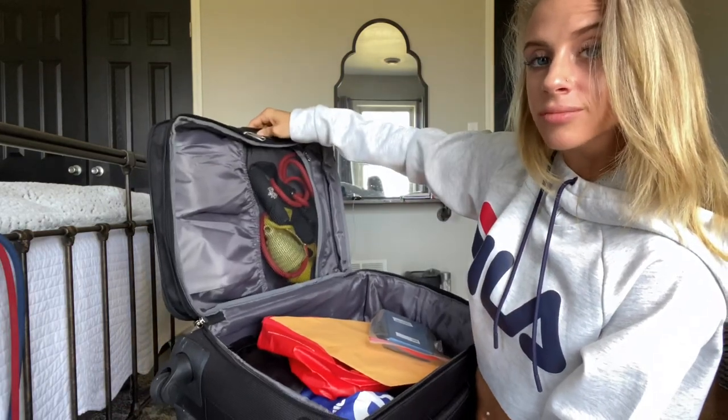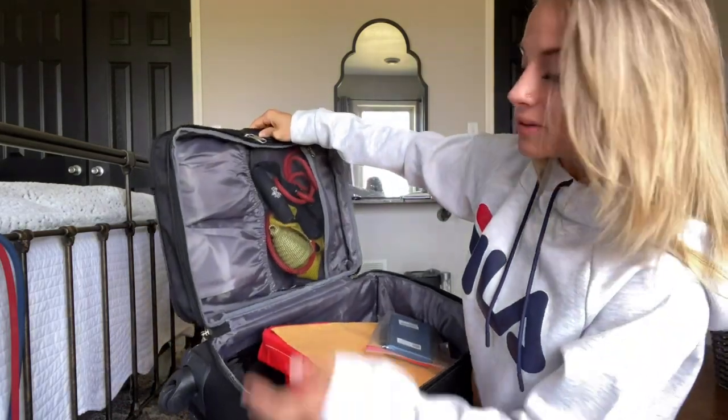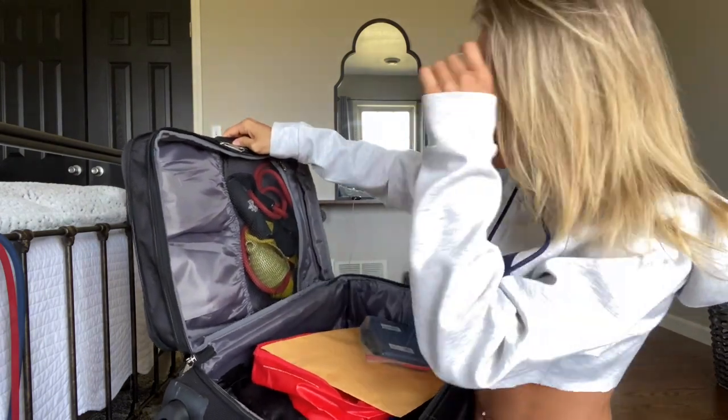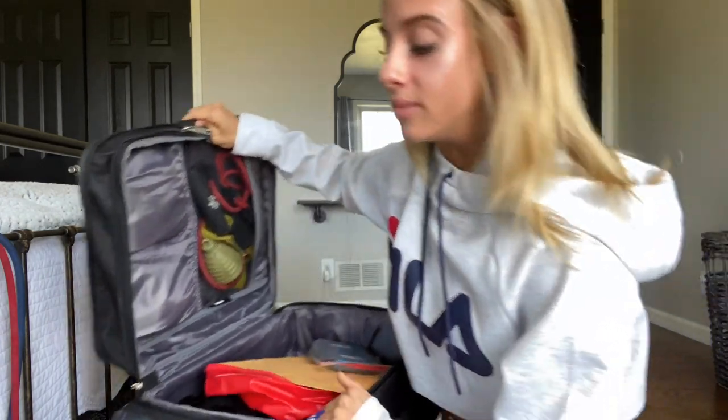Just a little insider on what my bag looks like right now. It's a very simple rolling bag with lots of spaces and everything, so it's very convenient. Highly recommend getting something similar to this. But this is what it's looking like.